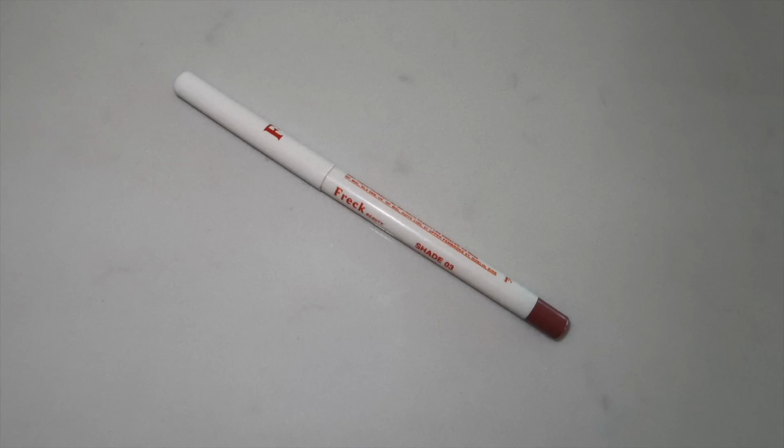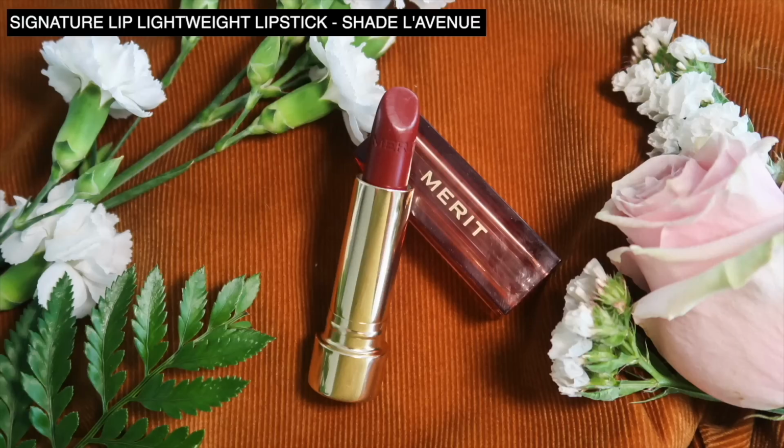So now for my lips, I'm going to quickly line them with my Freck Makeup Club lip liner in the shade 3. And because I want to tie in the blush a little bit, I'm going to dab on a little bit of their signature lip in L'Avenue, which is this gorgeous color right here. It's been one of my favorites for a long time.